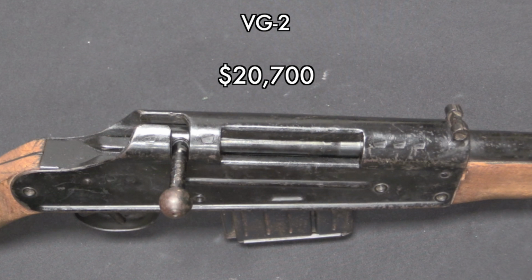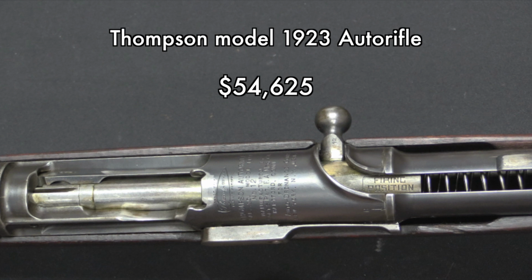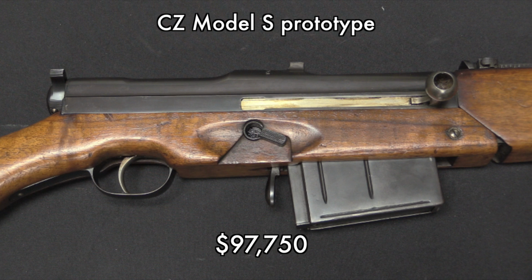The VG2, another interesting German piece, late war instead of pre-war. And that VG2 is one of the scarcer Volkssturm rifles. The VG1 seem to turn up more often. Interesting 1923 Thompson. The sporting version of the Heinemann rifle made by Walther went pretty high. This CZ prototype went way higher than the estimates as well.